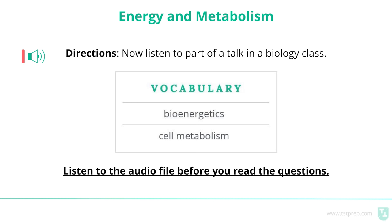Just as living things must continually consume food to replenish their energy supplies, cells must continually produce more energy to replenish that which is used by the energy-requiring chemical reactions that constantly take place. Together, all of the chemical reactions that take place inside cells, including those that consume or generate energy, are referred to as the cell's metabolism.